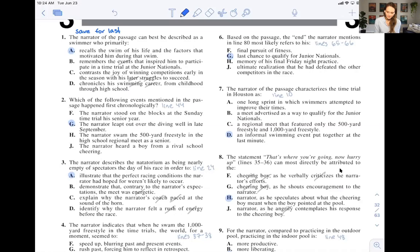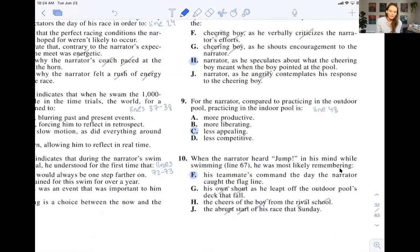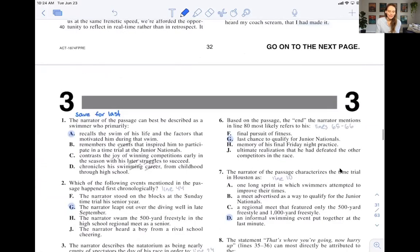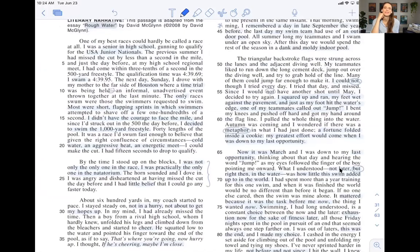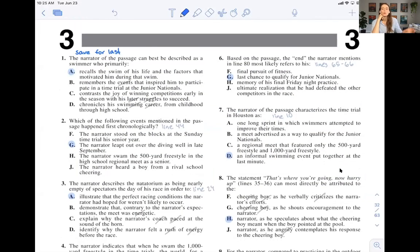There's another thing that can be kind of interesting with these passages. So if I am answering question number 9, so for the narrator, compared to practicing in the outdoor pool, practicing in the indoor pool is what? So I am always going to kind of skim in reverse. So depending on where I am in the question. So if I need to just go find a detail, if I'm finding a detail for one of the first questions, let's say we're at question number 3 here, I'm going to look towards the beginning of the passage first.